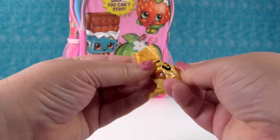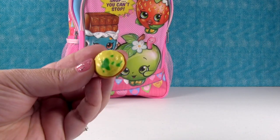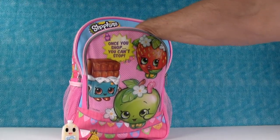And this one is... Ooh, the tasteless tart. Very nice. And tarts go great with milk. They do. Especially tasteless tarts.